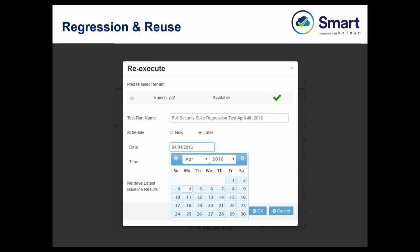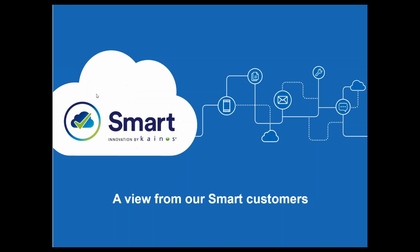Now, that was a very, very quick run through of the Kainos Smart security module. And as Rory mentioned earlier, we'd be more than happy to go into more detail with you if you want to contact us about it. But at this stage, Rory, I'm just going to pass back to you now so we can hear from our customers, Greg and Christian. Thank you very much, Will.